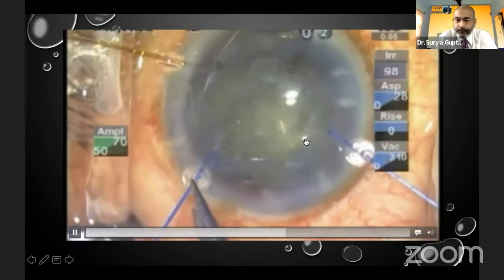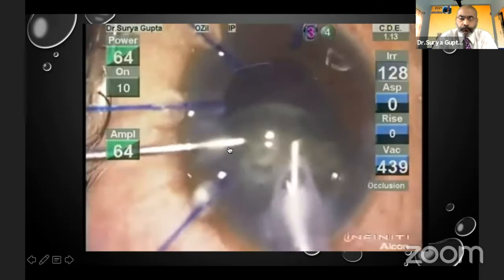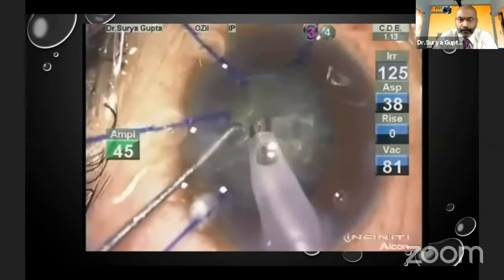Now this is another case. Again, a traumatic cataract, fairly soft cataract. You can see I have placed all the hooks here to support the bag in the area of subluxation. The phacoemulsification is going on quite decent. The parameters are quite low, bottle height is high. The nucleus is also quite mobile. I don't expect to have any complications here.